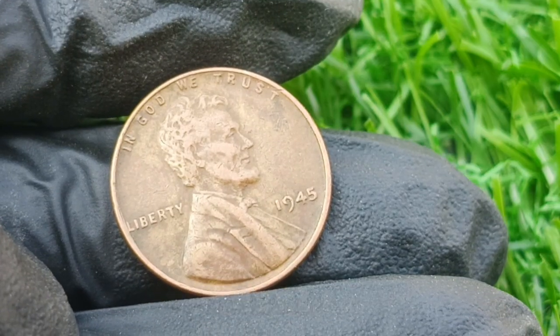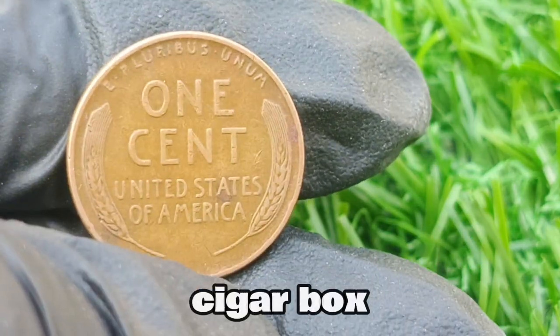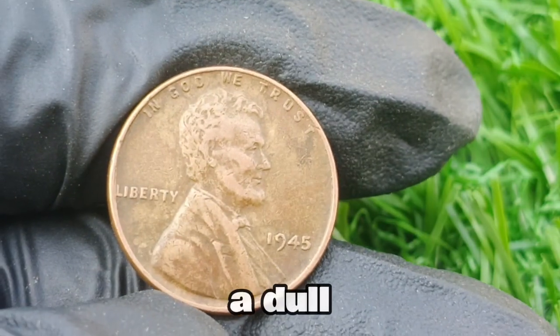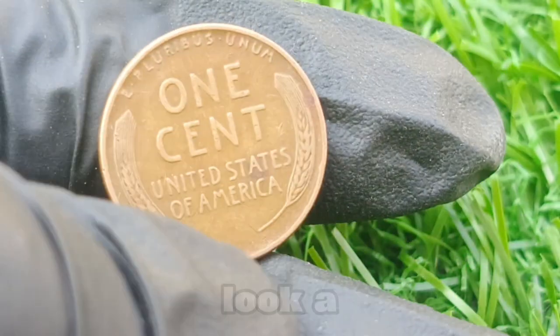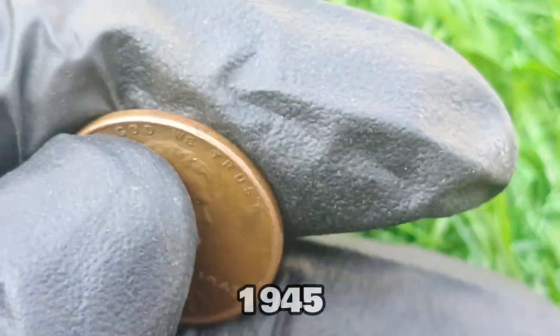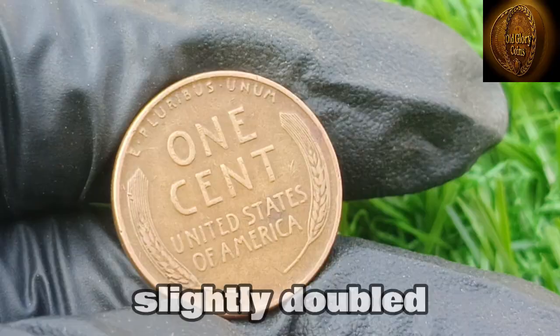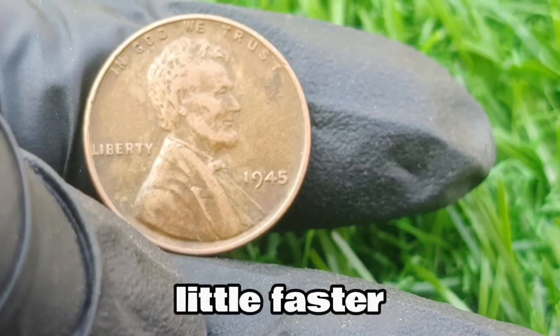Now imagine for a moment that you are at an estate sale, rummaging through an old cigar box filled with loose coins that belonged to someone's grandfather. You pick up what looks like a dull, worn penny. You almost set it back down, but something makes you look a little closer. You notice the date, 1945, and something about the lettering looks slightly off, slightly doubled. Your heart starts to beat a little faster.